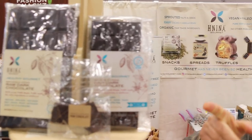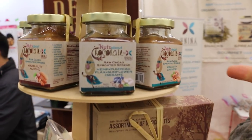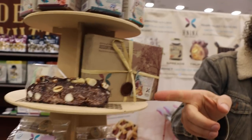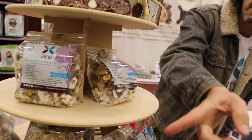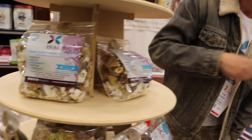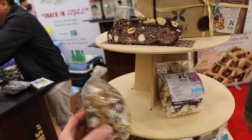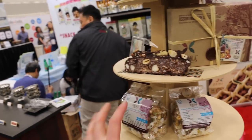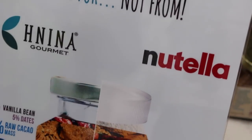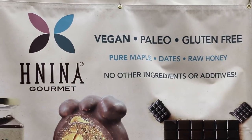The raw bar chocolate, 88% dark. This is the sprouted nut butters and seed butters. This is the truffles, this is our brick. Wow. And these below are the sprouted snacks. We've got the sprouted nuts, sprouted seeds, and the truffles. It's very serious stuff. I just love how these packages are cellulose and can be breaking down. Totally eco-friendly, everything about it. The vegan Nutella. I've never had raw. Hemp, sprouted.